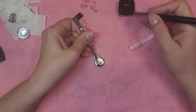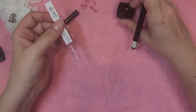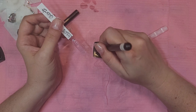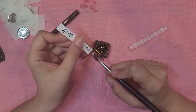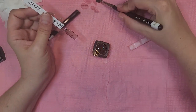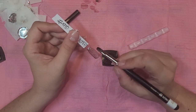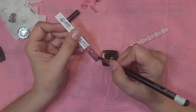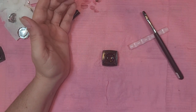Okay. I almost feel like this has a deep green hue to it, which I love. But we'll see what happens when I apply, if it really is that way. I think that there's a lot of clear on this brush, so it's hard to load the color on. It's subtle. The gray is subtle. More subtle than I would think.